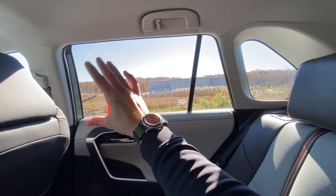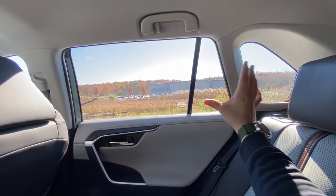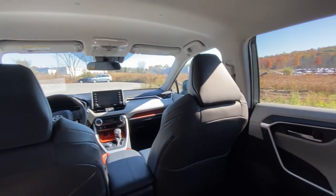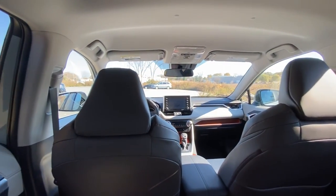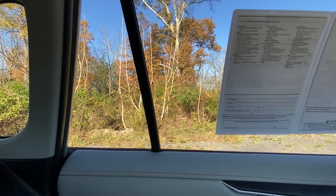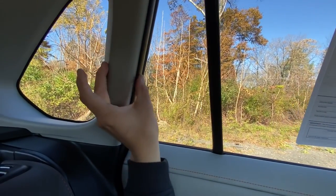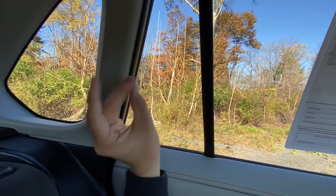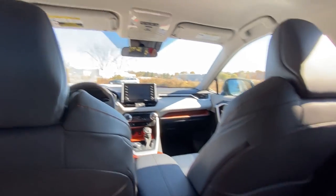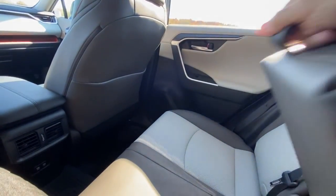So I have all this space to see around me. It's a nice panoramic view. I don't feel trapped like in some other SUVs. Here's eye level. I'm comfortable. I'm reclined a little bit. I can see next to me and to the side of me. There's not a huge buffer between what's here and what's here. So it really reduces the claustrophobia, which is important to me and usually important to back passengers who are adults.